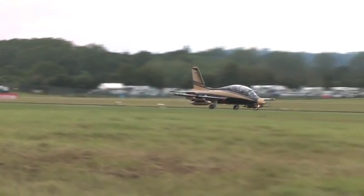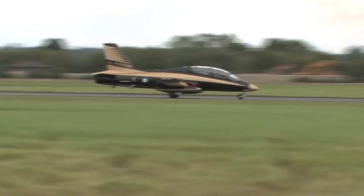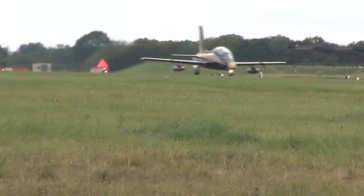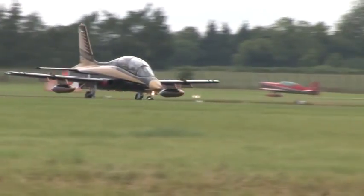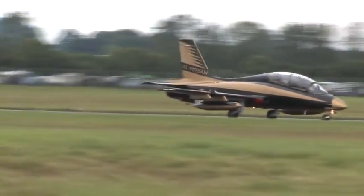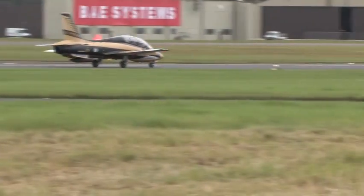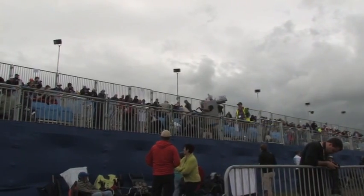Yes, with them landing 09, there's not going to be an opportunity to get on the runway with them. Leader 7, I don't think so. You're not to worry. Expect parking. Alpha 7, thank you very much.